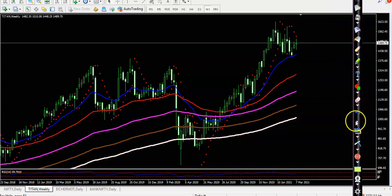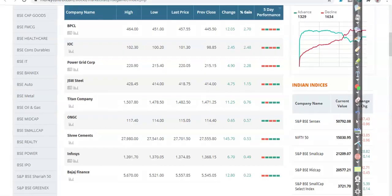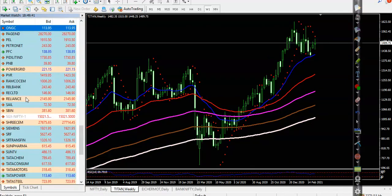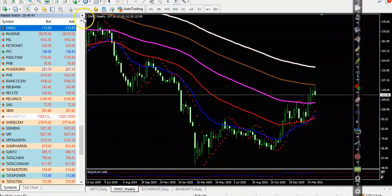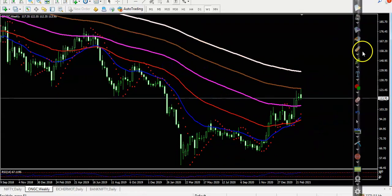So let's see another, the last one. ONGC, Oil and Natural Gas Corporation. Yeah, this one. Okay, it is still running in a downtrend. You can see clearly a downtrend, the price is still running below this 200 exponential moving average. In that case, I'm not looking to buy anymore.